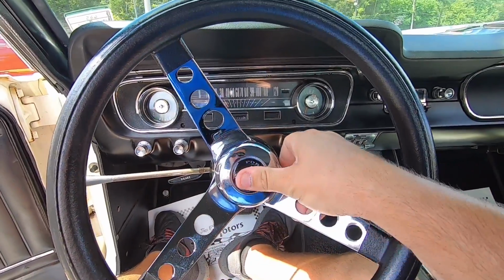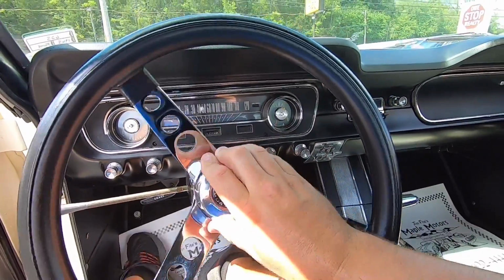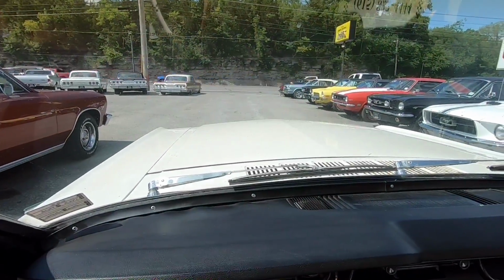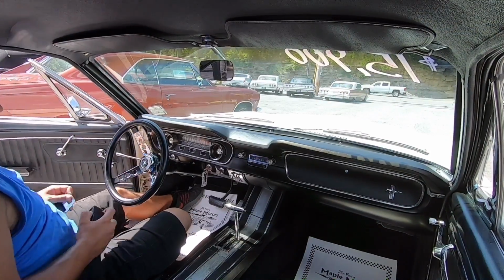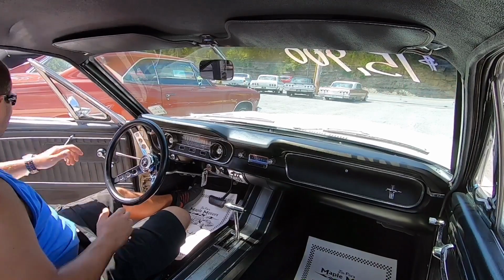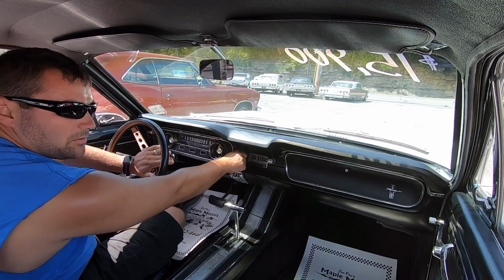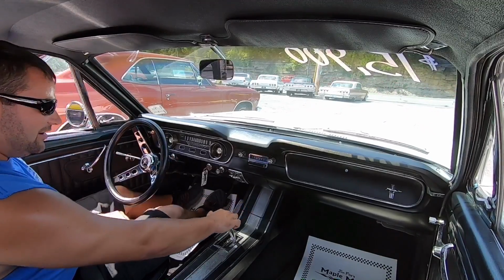What in the world? It's making some popping noises though. I wonder what's going on with that. It's trying to work. Y'all hear that? Let's take off down the road. So yeah, we getting ready to take off. I'm pretty sure the horn is trying to make the radio work. Got my seatbelt on. Yeah, check this out. It's coming through that speaker. It's trying to make the... Wow. Alright.